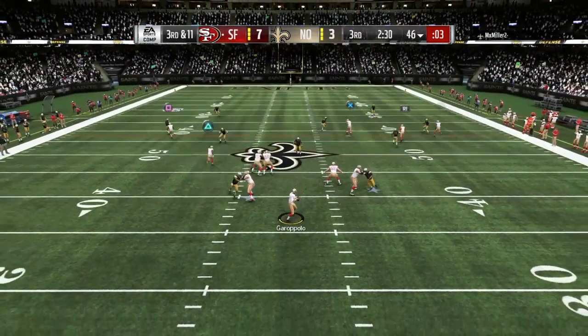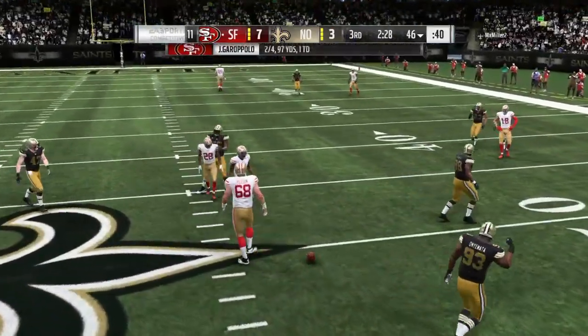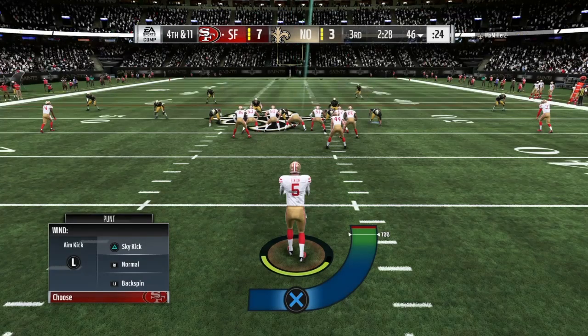Throwing is Garoppolo on third down. Oh, incomplete. Nearly the pick they needed. Now, he'll punt it away for the second time.